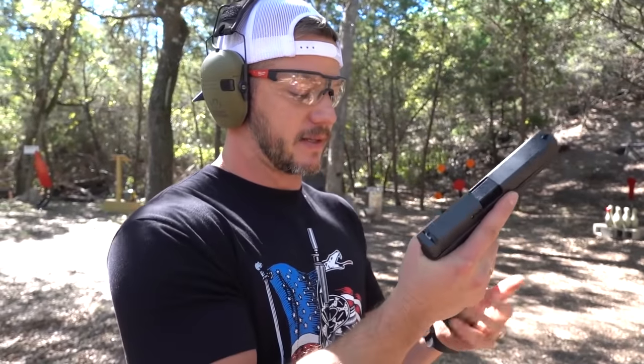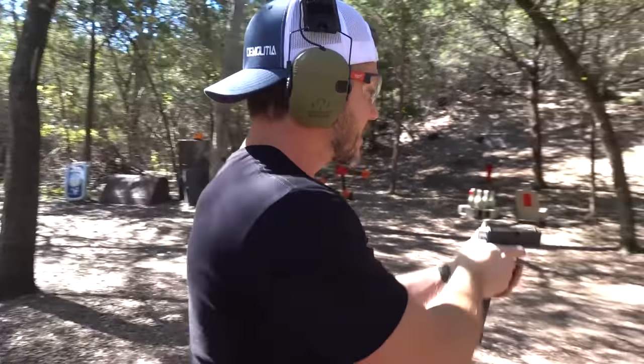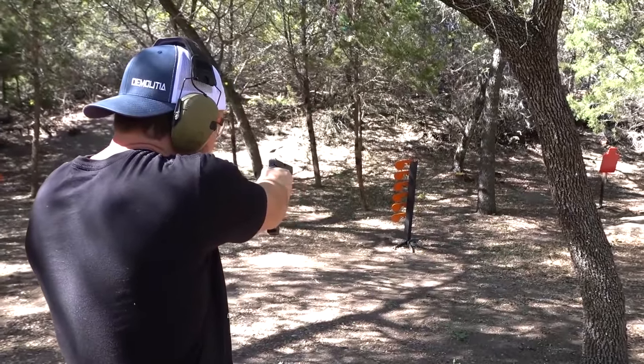We're going to shoot the Glock first so I can show you what a real gun is. And what's cool about Glocks is they have factory 33 round magazines, so you can hold a lot of ammo in there.